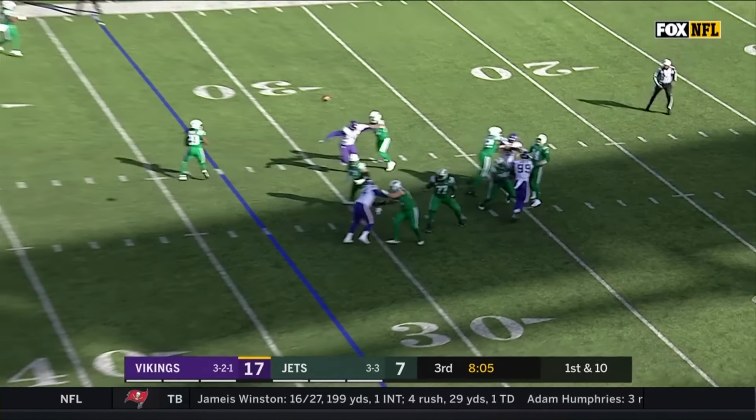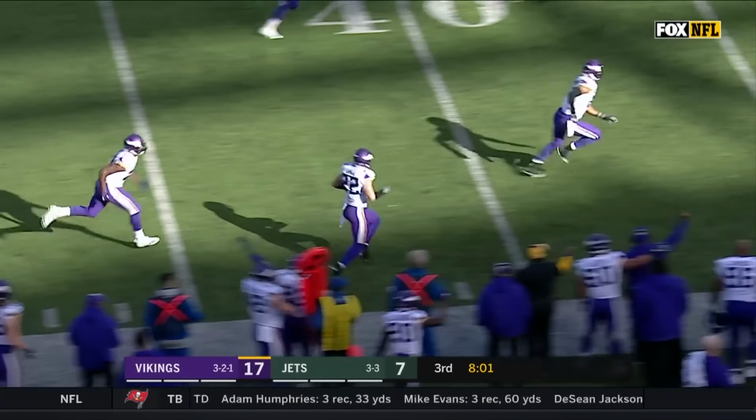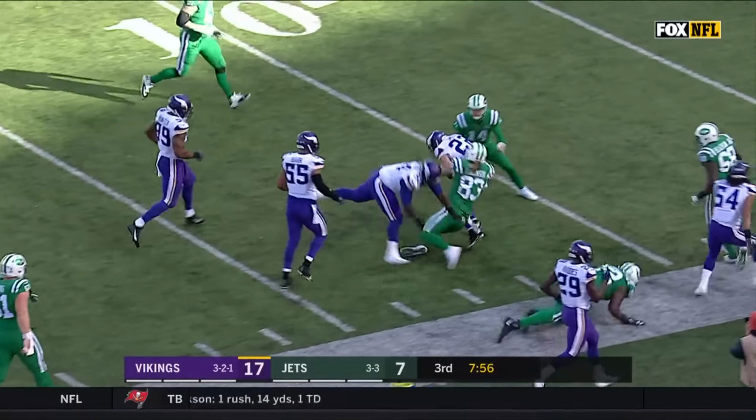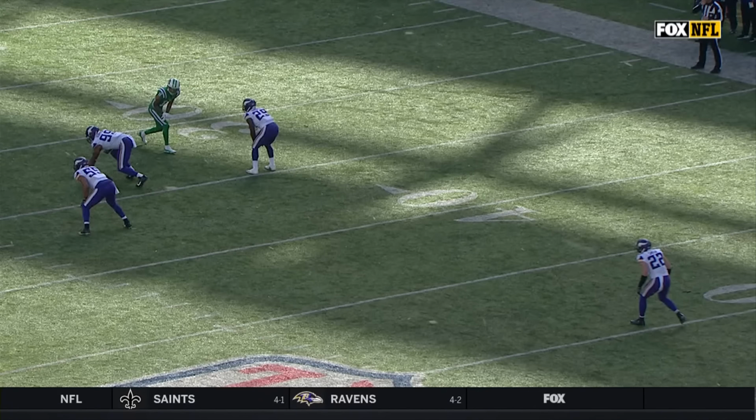Well, they just totally gotten away from the run game. And that's intercepted on a tip ball by Harrison Smith. Down the sideline, inside the 15, and dropped inside the 10. His fingertips and into the hands of the All-Pro Harrison Smith.